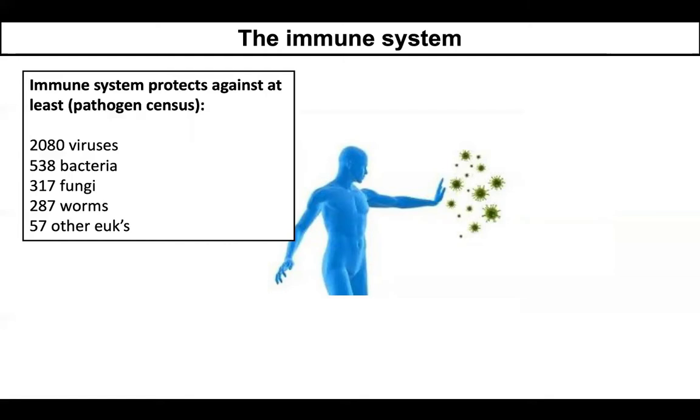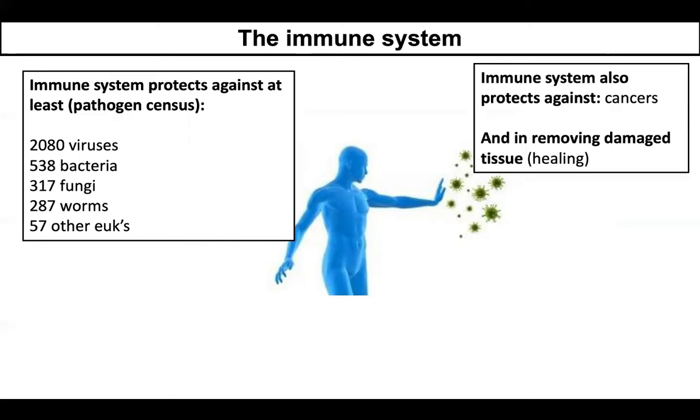So, one, it's trying to protect you against any exposure to this growing list of viruses, bacteria, fungi, worms, and other eukaryotes. The numbers here are saying the known pathogens that we have. We know there's over 2,000 viruses that the immune system has to be able to come up with a response to, or the viruses can be lethal. Same thing with bacteria and on down the list. And in each of these cases, you don't get the defense from your parents. You have to come up with a defense on your own, with your immune system protecting you.